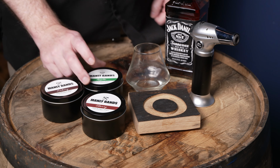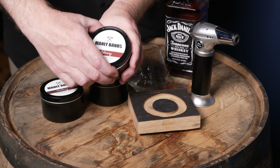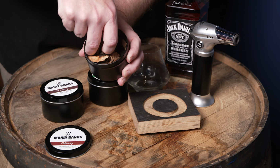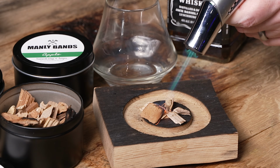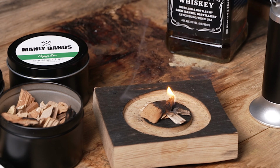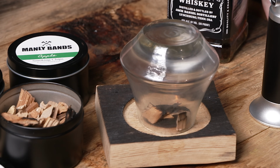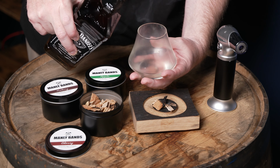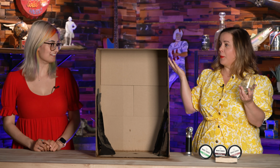It's super cool. So what happens is you can choose any of the different wood scents. So we've got cherry, and we've got hickory, and we also have apple smoked. You take a little piece of wood from one of these. I'll take the cherry. You light this thing on fire, which is super fun for those pyromaniacs. Then you put the glass over it, and the awesome scent of the cherry wood goes into the glass and creates this great smoky taste for your whiskey. So then you take it off, throw a little whiskey in, voila, smoky whiskey. That's amazing. Boom.